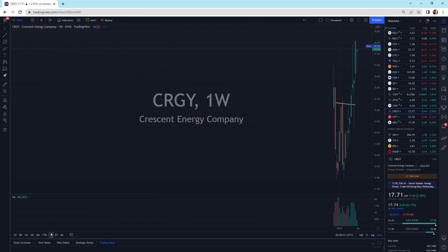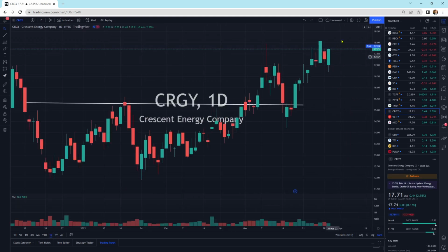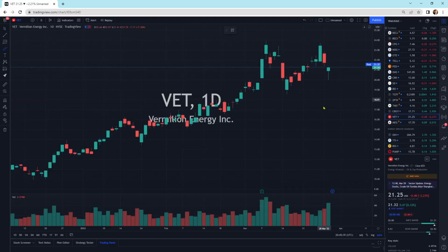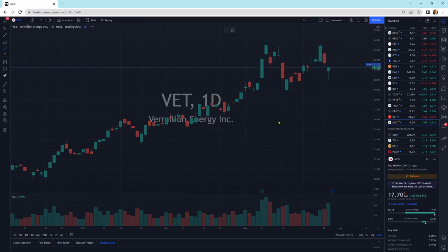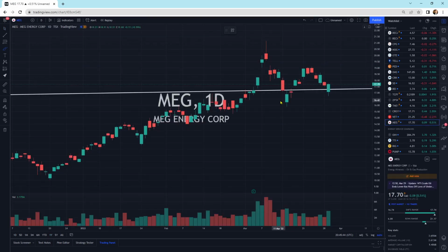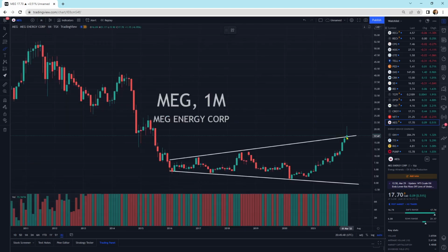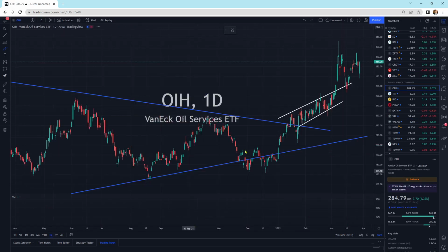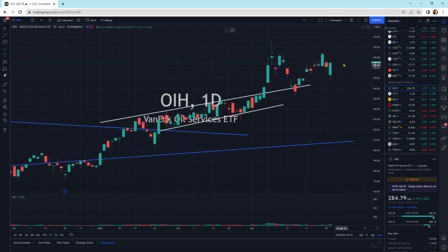CRGY, this is Crescent Energy, another one that I really like. Bullish engulfing, ready to move on higher. Looks fantastic. Vermilion Energy, it's a bullish type pattern to move on up. Momentum's going up, I should say. And here's a retest of Meg Energy on its pattern as well. Looking all good. Energy Service Companies, OIH, looking fantastic, guys.